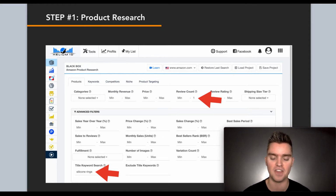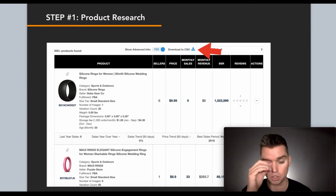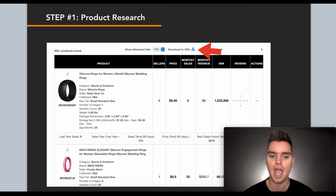So we want to find any product on Amazon that has the word silicone ring or silicone rings in the title and has one review or less, because it's going to be very easy for us, even with zero reviews, to compete with these products. Once we hit enter, we get results like this. And what you can do is download this to a CSV file, so you're downloading all of the ASINs, which is what you'll need to start a product targeting campaign.